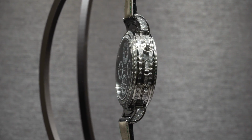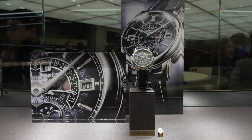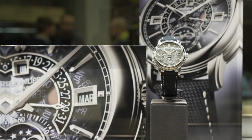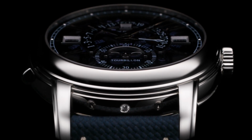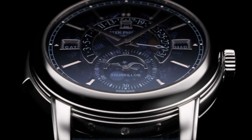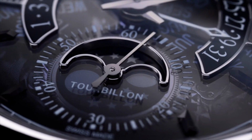Let me present you now 4 pieces that I really enjoy. The first one, reference 5316. It's a lovely watch. It's a minute repeater. It's a perpetual calendar, retrograde, and tourbillon. The particularity for this watch is a beautiful crystal sapphire dial, and you can see through the movements.